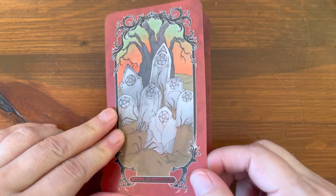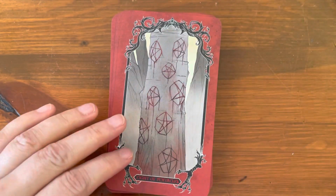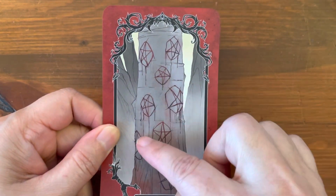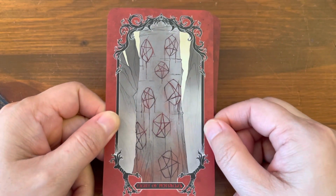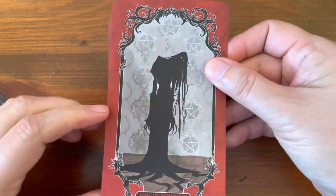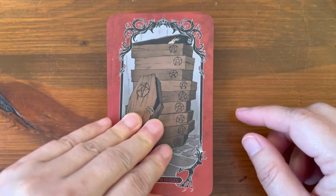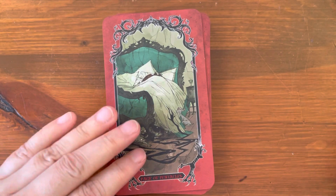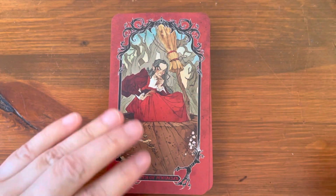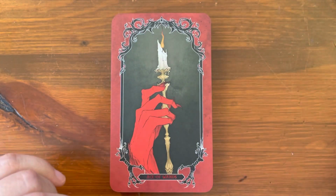All right, so Seven of Pentacles. That's pretty traditional. Eight of Pentacles doesn't show working, but I guess someone actually worked and carved each of these pentacles on the trees. So you can look at it that way. Nine of Pentacles. 10 of Pentacles. I guess that's the whole family. Page. Knight. Queen. And King of Pentacles.